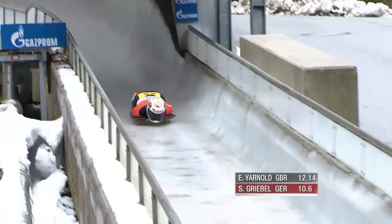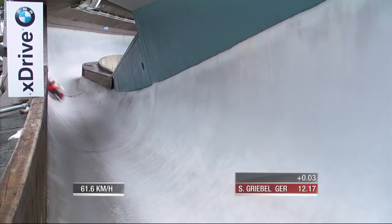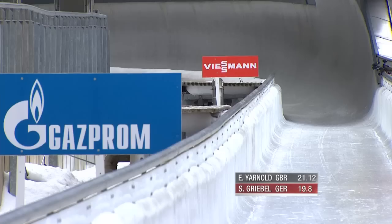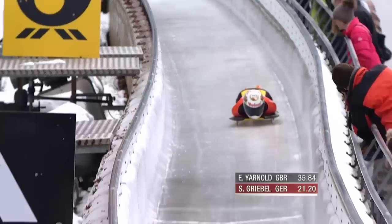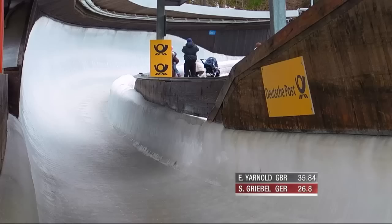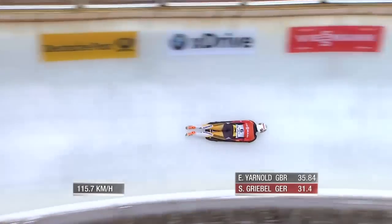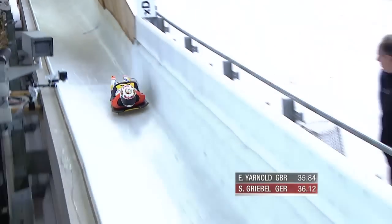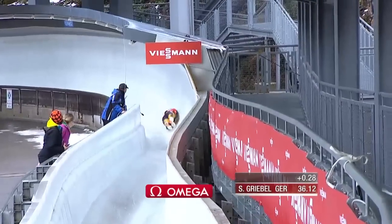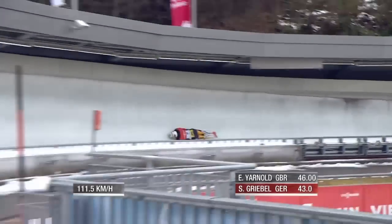5:09, just a couple of hundredths behind our current leader, Lizzie Yarnold, at the start. Nice lines through the top of the track, not doing too much on the sled. Skidding a little bit as she tries to get that hit in the bend away. And then, oh, she hits down the bottom of the bend away. Controlling it well in Kreisel. Not the most ideal exit, a little bit too much to the left.